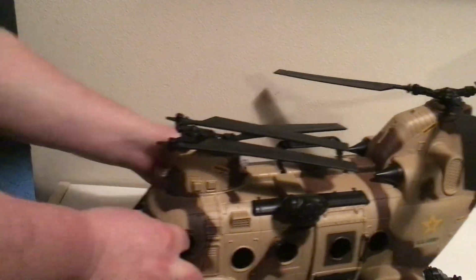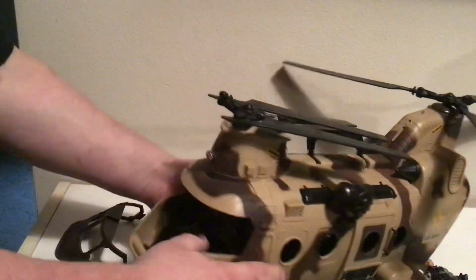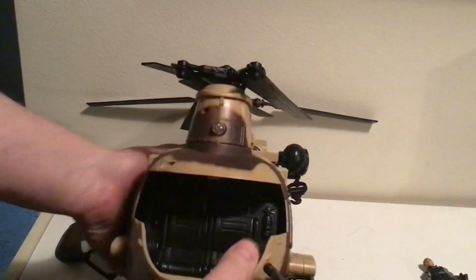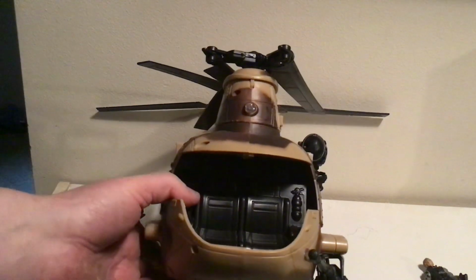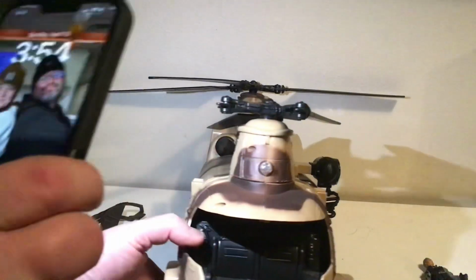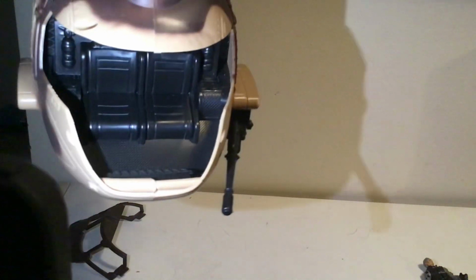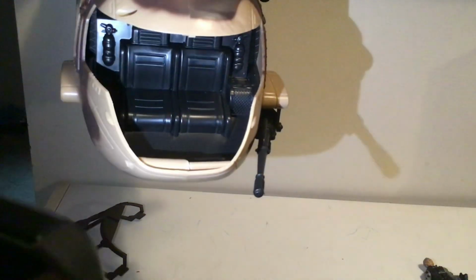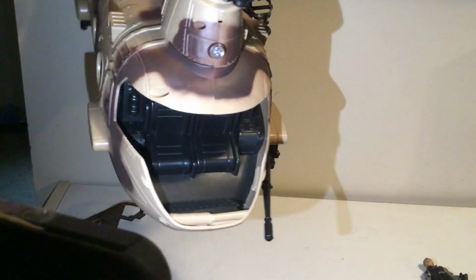Now, the one problem with my filming area is it's a bit small, but here we go. And I am going to get out my phone here. And good thing for the filming, I can lift it right by the handle. That is really nice.